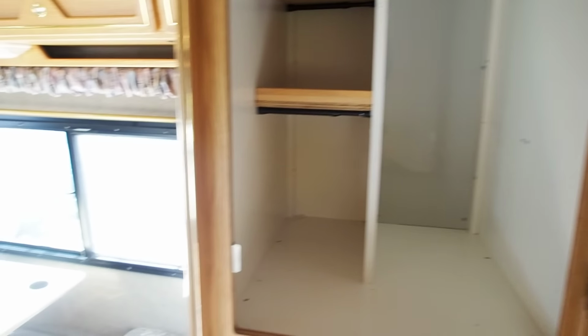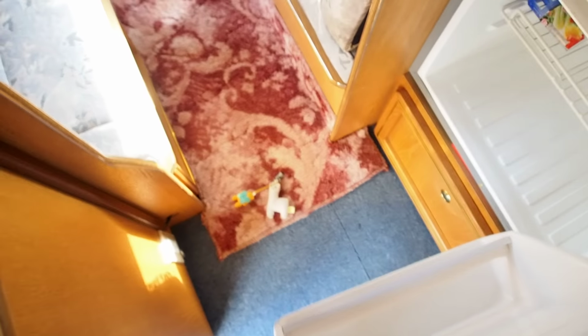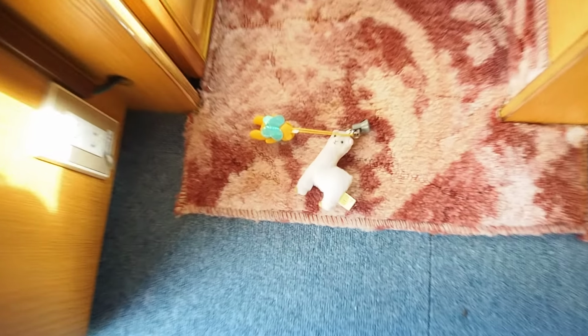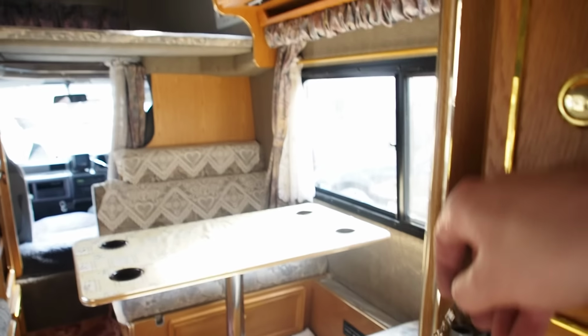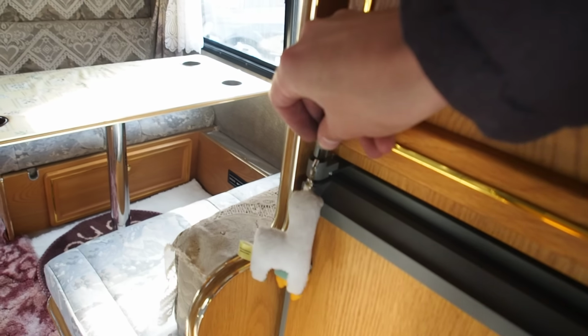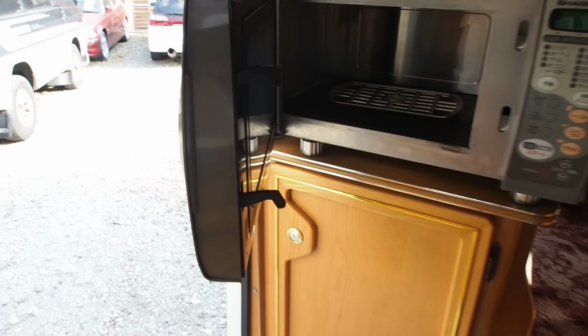Lock the door. This one here is great because you can actually hang up your coat in here. Appropriate hangers. Fridge is bigger than most camping fridges. Sorry, alpaca. Resting spot. There we go. And microwave is here.